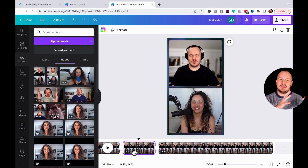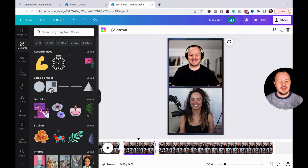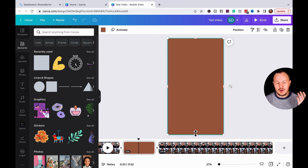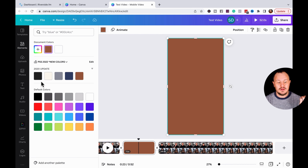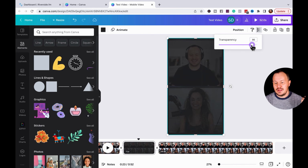Something I like to do when I bring text up is to kind of create an overlay over the picture. So to do that, we can come to elements, and from elements, we'll select this square shape. And the square shape I can drag to the entirety of the frame here, and I can use one of our brand colors. And I have my brand colors here. I'll use the black brand color that we use. And then from opacity, I can change the transparency to maybe a 90 or an 80.